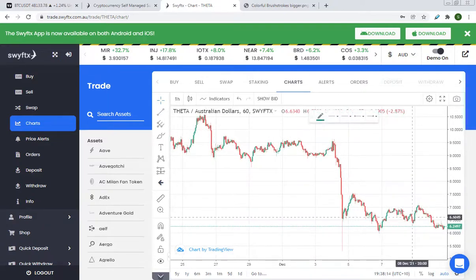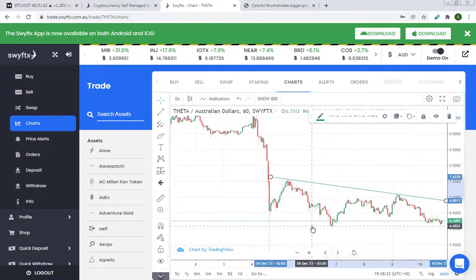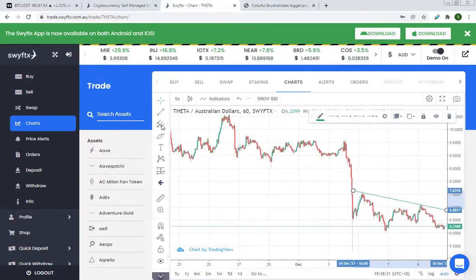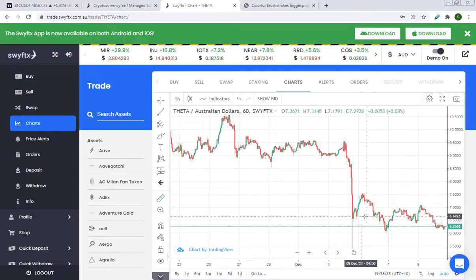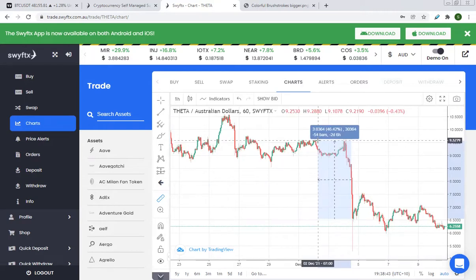So you might want to set up a line across the highs here, so you can get an idea of a trend. You might want to set another one across the bottom to have a trend across the bottom. Different things you can do, and there's different tools here that you can use. You can have a play around with them. There's a measurement tool, so you can go on here. We go up and see how much this dip was. 46%. Wow, 46% dip in Theta in this time frame.